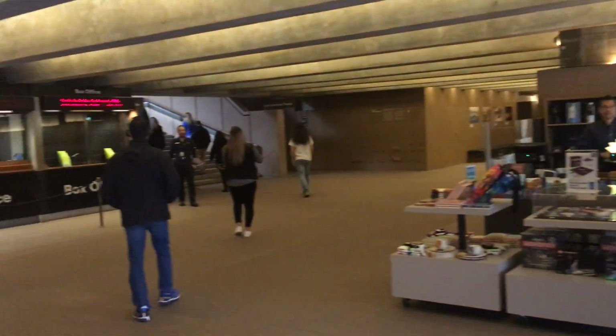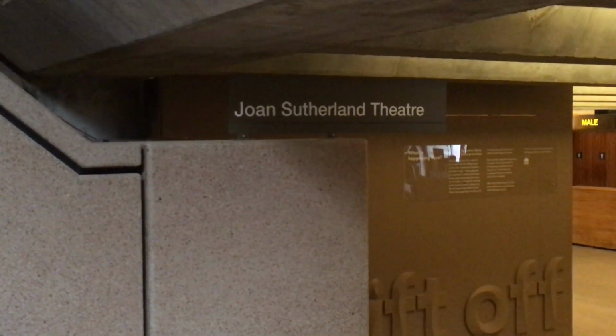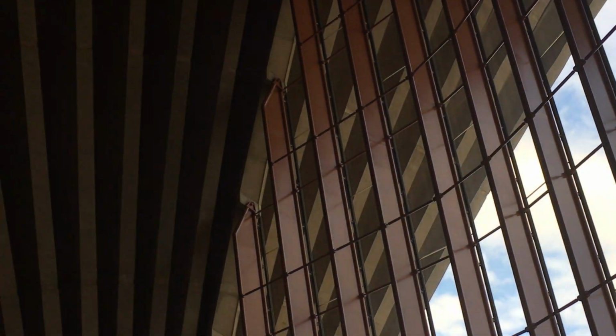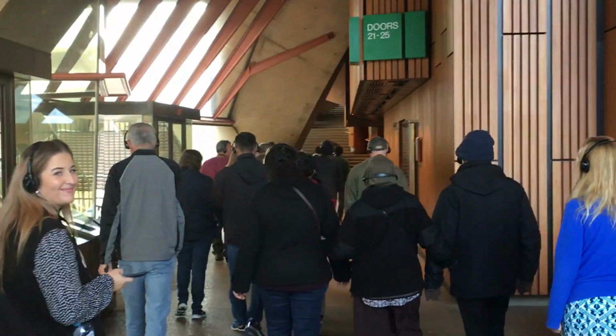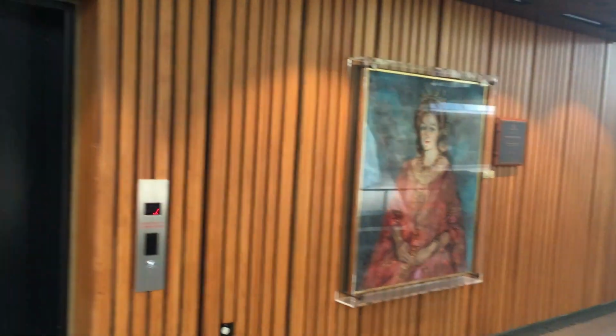And we're heading up the stairs to the box office, concession stands, souvenirs. Got a little bit of a gift shop there, and the box office. The Joan Sutherland Theatre is the second largest theater. This is the southern part of the theater. We're gonna make our way over to the northern part of the theater. There she is, Joan Sutherland, an Australian and a national treasure.